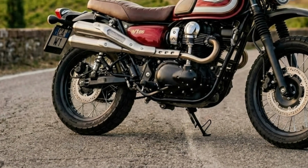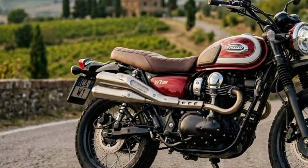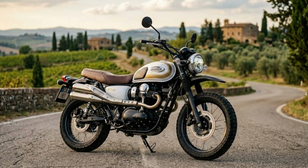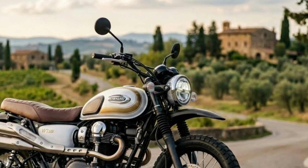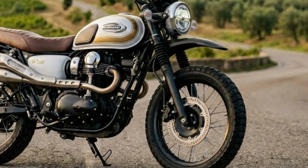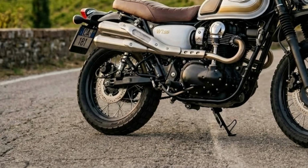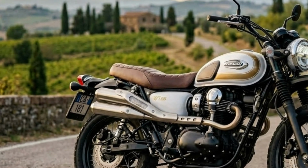The throttle response is crisp but not aggressive, making it perfect for both relaxed cruising and spirited weekend rides, and Kawasaki has tuned the engine mapping with 3 riding modes: Standard, Sport, and Rain, each adjusting throttle sensitivity and traction control behavior. Mated to this engine is a 6-speed gearbox that feels mechanical and solid, giving you that satisfying click between gears that enthusiasts love, and a slipper clutch comes standard, reducing rear wheel hop during aggressive downshifts while keeping clutch lever effort surprisingly light.